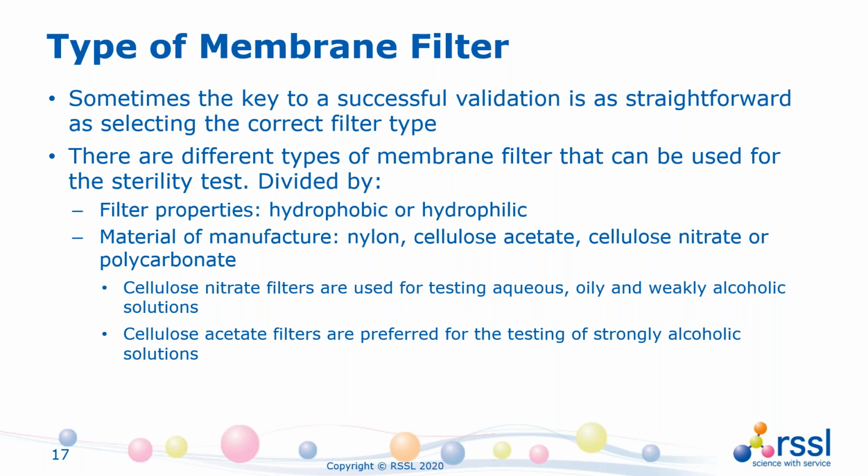For a standard aqueous-based product, hydrophilic filters are the most commonly used, and particularly those manufactured from mixed esters of cellulose. Hydrophilic filters can be wetted with virtually any liquid, and they allow most liquids to pass through the filter effectively. Hydrophobic-edged filters are widely used for the membrane filtration of antibiotics, and these again will be manufactured from mixed esters of cellulose, polyvinylidene difluoride, or polycarbonate. This is because the use of a conventional hydrophilic filter to test antibiotics poses the risk of the antibiotic remaining, particularly at the periphery of the membrane, which would then affect the recovery of any bacterial growth.